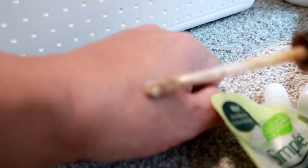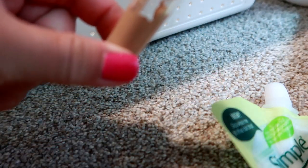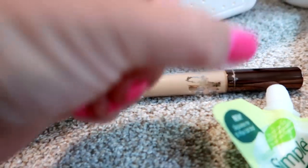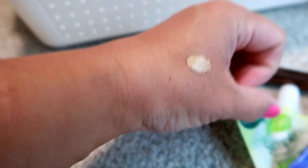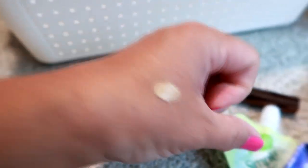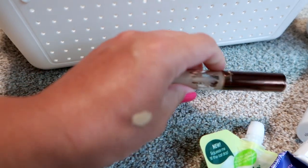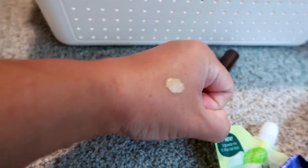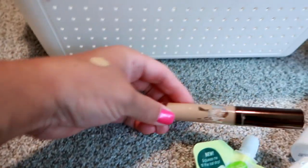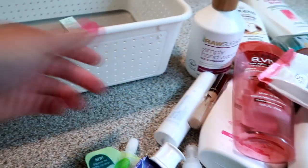too light for me. I know I always buy my concealers in a lighter shade, as most of us do, but you can even see on my hand, it's just much too light for me. And even in the winter when I'm paler, it was too light for me, so it's definitely too light for me in the summer. I mean, it looks like a completely different race. But anyways, it's old, so I just decided it's time to toss it.